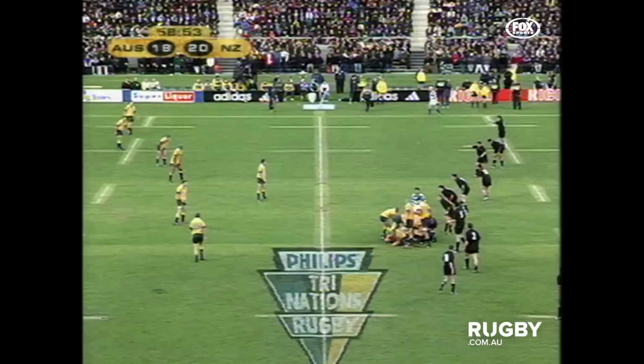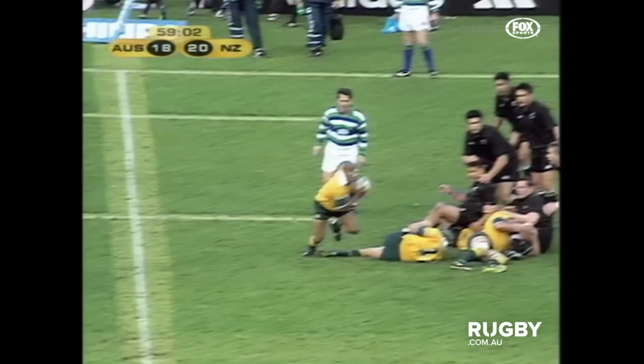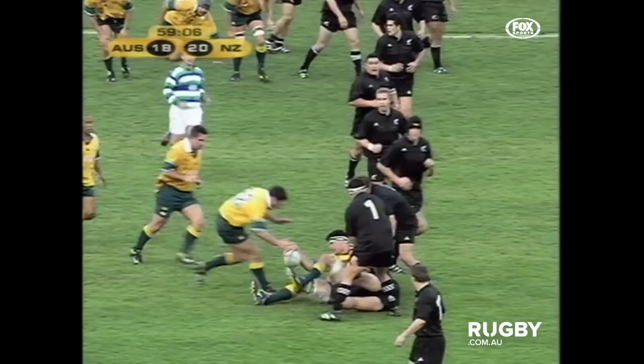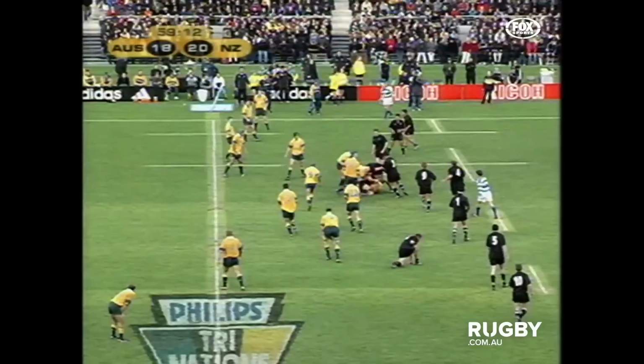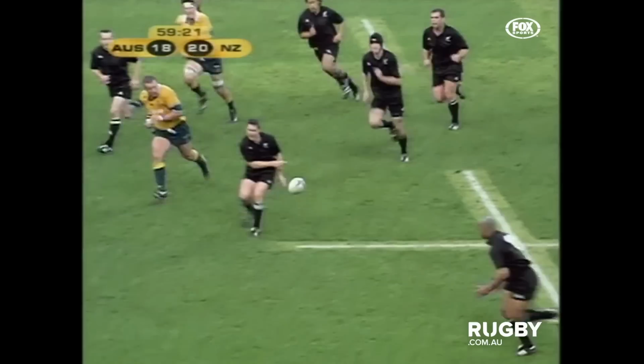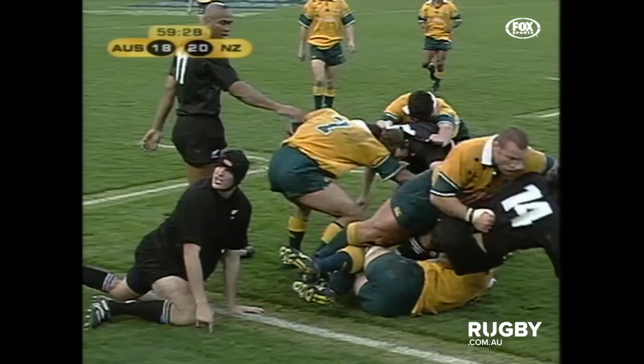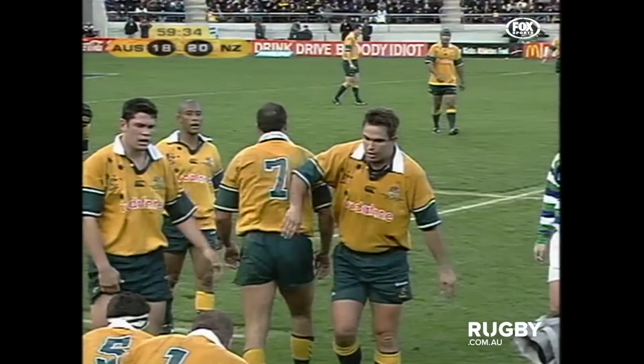Gregan across for Larkham. Little is hounded by Alatini. Gregan heaves it out to John Eales. Change of direction again. Larkham is nailed on the New Zealand side. Cullen to Maxwell. Mehrtens. Lomu. What a tackle by David Wilson. All those years of experience. And David Wilson, one-on-one with Jonah, lowers him in a copybook tackle.